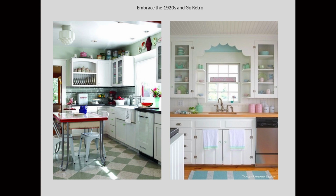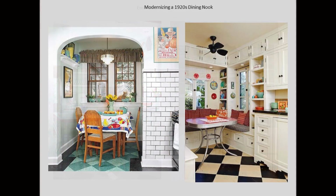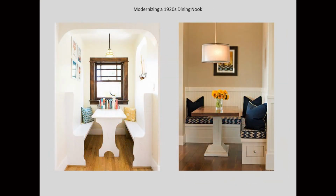Here's a few more modern examples of how people have restored or repurposed their historic kitchens in their bungalows and kit homes. And some people have taken out or have lost their dinettes, but they can use it as a little eating nook. And some people are very fortunate to still have their dining nook and preserve it, which is a great thing to see.